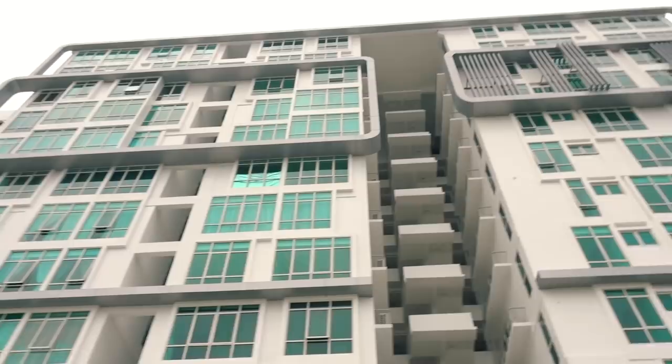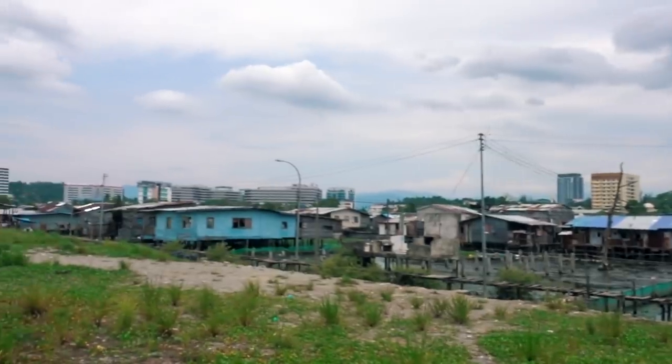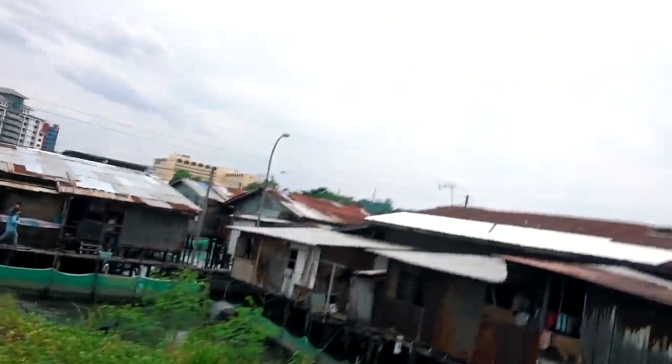Check this out. This right here, that's the apartment block that we're staying in. Right next to us, one of the water villages of Sabah.